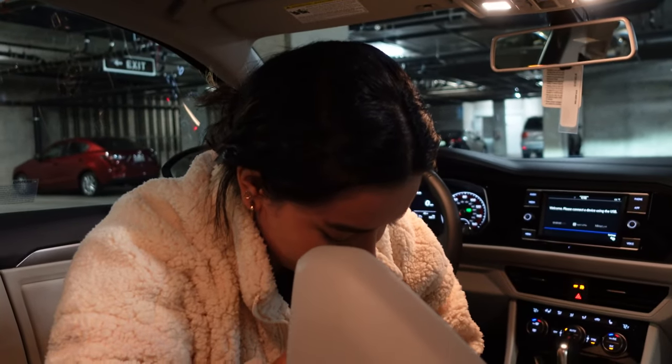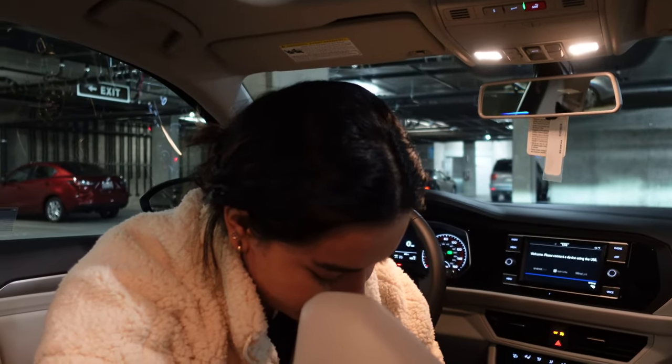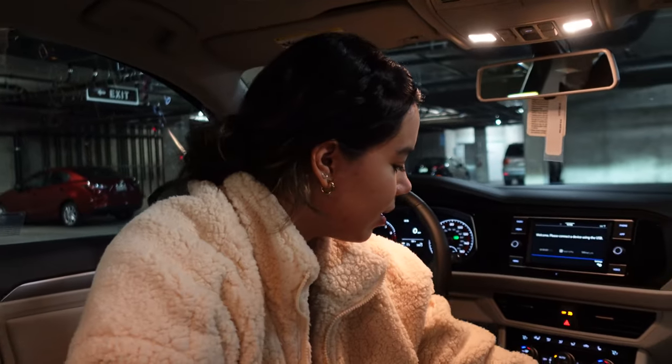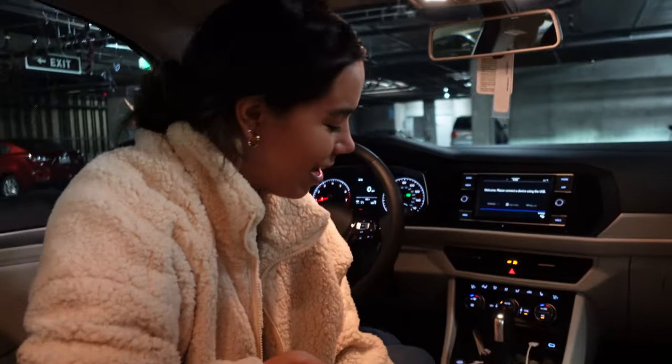And I feel like whenever I drove Karen's old car and it was all black, I'd look in the rearview mirror and it would be a little bit more difficult to see. Also, this car comes with two USB-Cs, so when I get my new iPhone, it'll be nice. But for now, I have a converter.